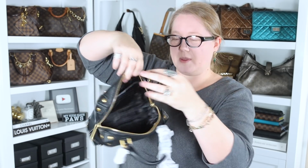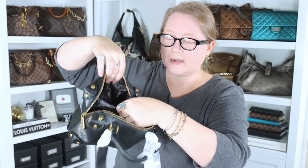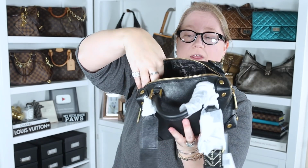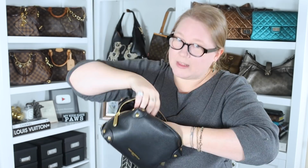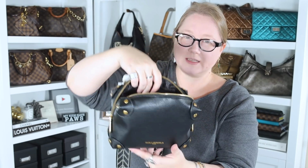On the inside of the front side of the bag, there's one large slip pocket, and that seems to be the whole width of the bag. Yes, it is. And the whole depth of the bag. On the back side, there's a zippered pocket, and that's almost the whole width of the bag and not quite the whole depth, so that's definitely a smaller pocket.